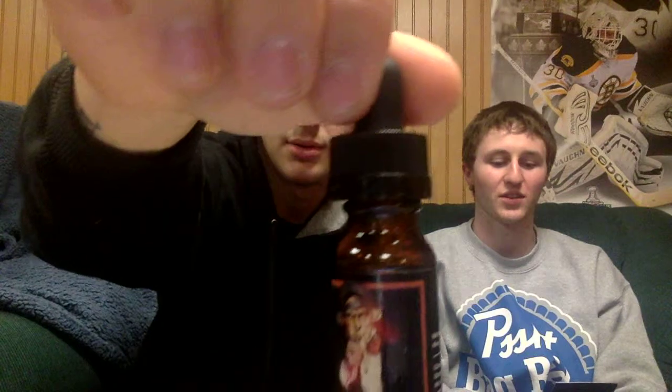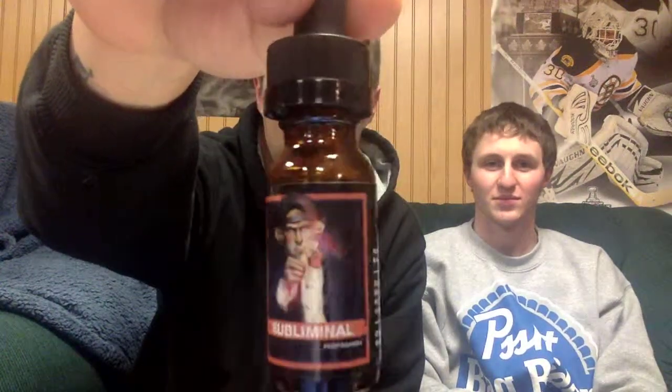And then there's Subliminal. Subliminal is a sweet and sour razzmatazz candy. And this one is like Uncle Sam, and he's vaping, it looks like. This is a pretty cool label, too.